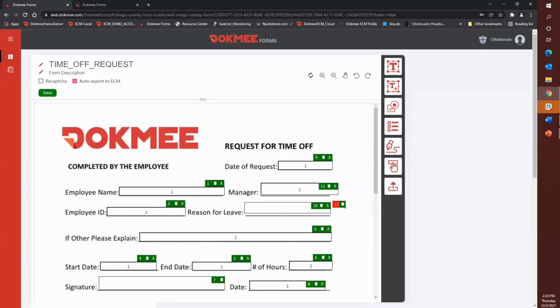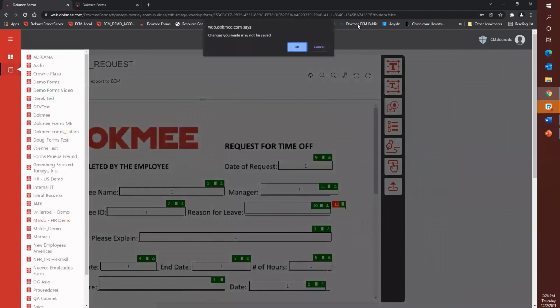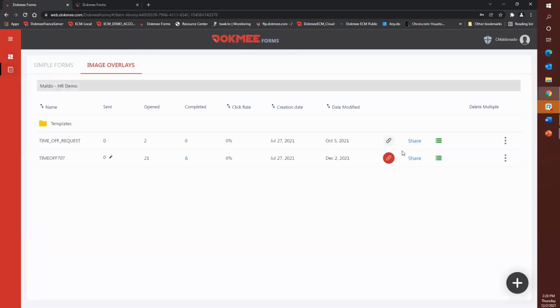And then once we're done with that, we can take it and connect it to Dokmee ECM and publish the link out. And so it looks like this. If I go back, this one's actually published here. If I go here, there's the link sharing. I'm just going to grab it.